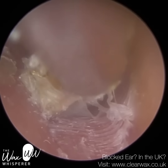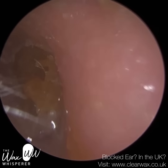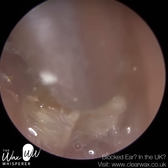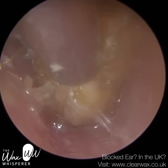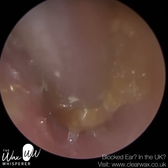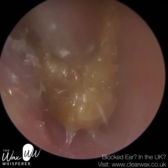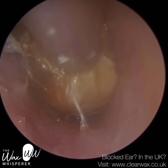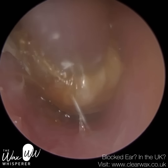So the average height of an adult's ear canal can range between 0.7 centimetres to 1 centimetre, and the average width can range between 0.5 to 0.7. There's obviously a lot of variation there, and again, that varies along the length of the ear canal. At different points, it can get wider and narrower. So this bit here, you can see it's trapped in that second isthmus. It's lodged beyond that, so I'm just trying to wriggle this out.